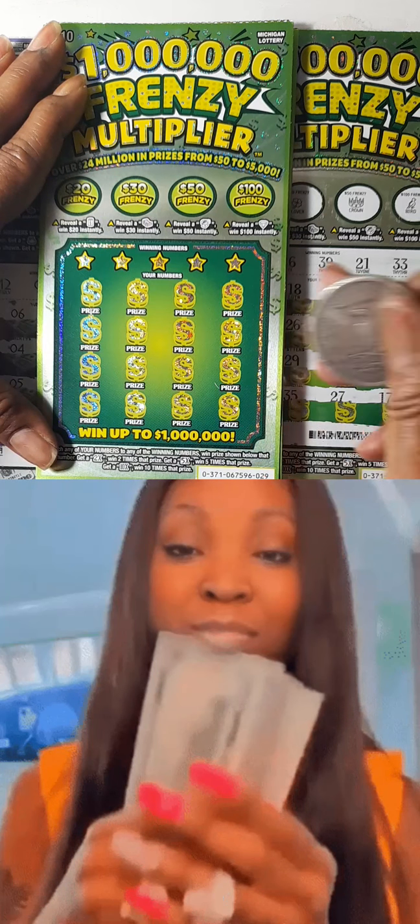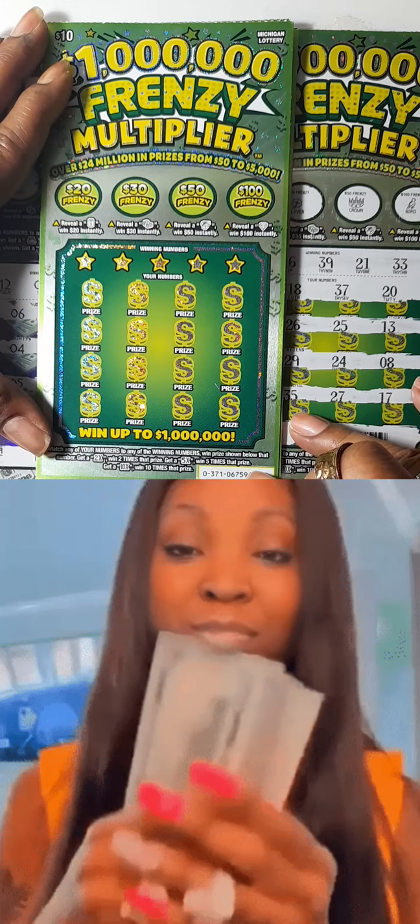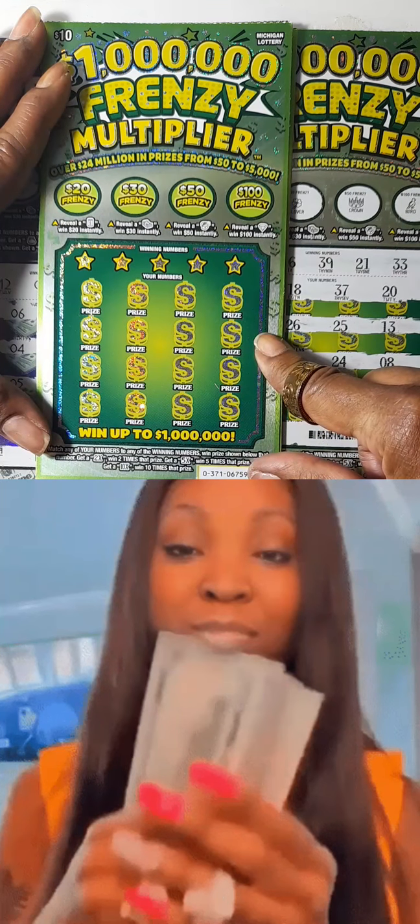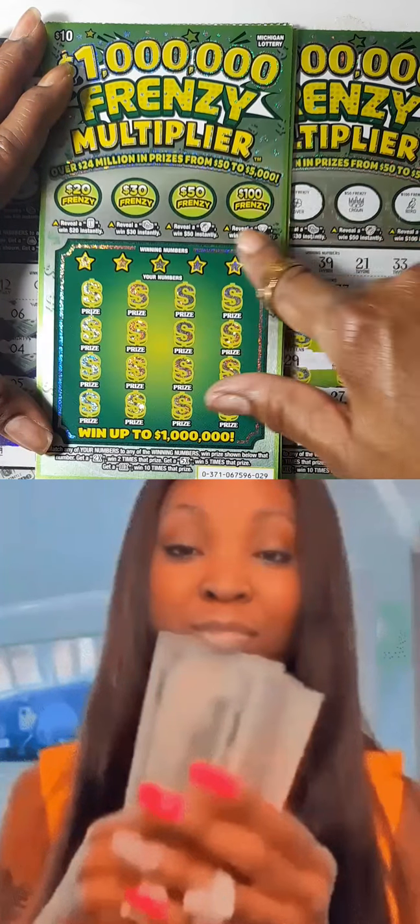Let's take a look. Let me explain the object of the game first. The object of the game is to match your numbers to the winning numbers. If you get 2 times, 5 times, or 10 times, you can win that amount times. In the bonus box, a roll will give you 20, a stack will give you 50, a stack will give you 30, a chest will give you 50, and a diamond will give you 100. So let's hope for a diamond because those are a girl's best friend. And if you're not a girl, you can always give one to your girl.